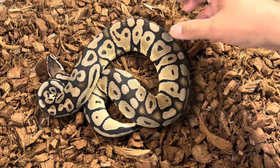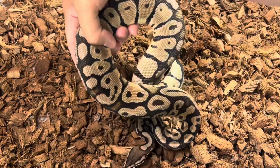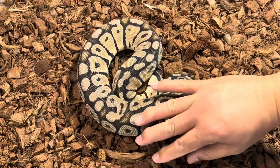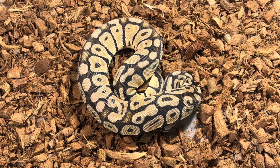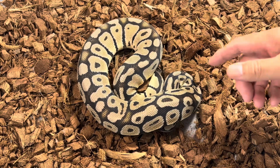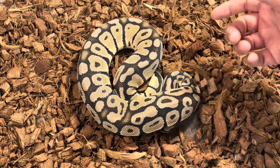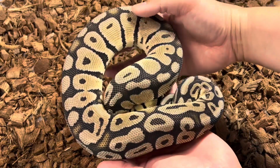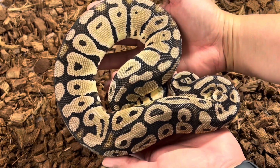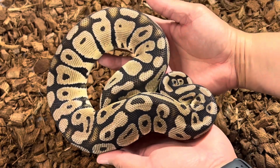First up, we'll show a regular pastel. Now she is a carrier of some recessive genes. She is double het, VPI Xanthic and Desert Ghost. I've hatched plenty of het VPIs and I know that they do tend to be darker and brighter, more silverish in color. So that's having an effect on the pastel here. But in general, pastels by itself tend to brown out or darken as they age. This one practically looks like a VPI Xanthic.